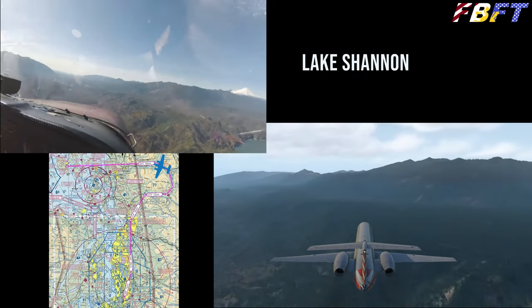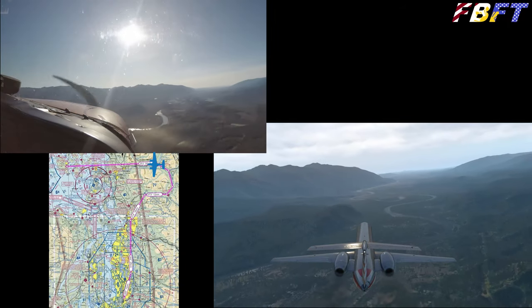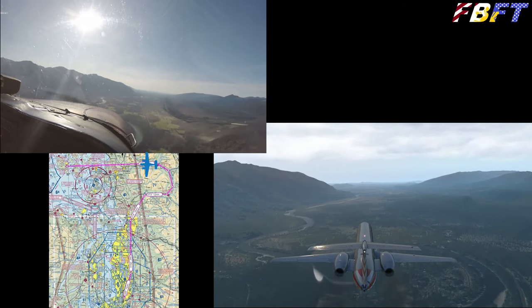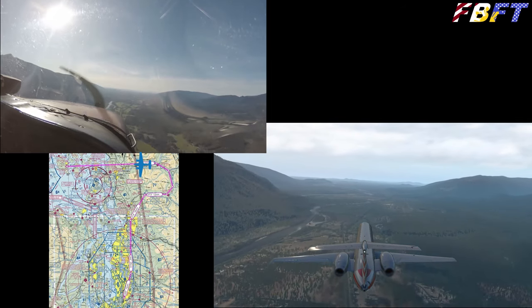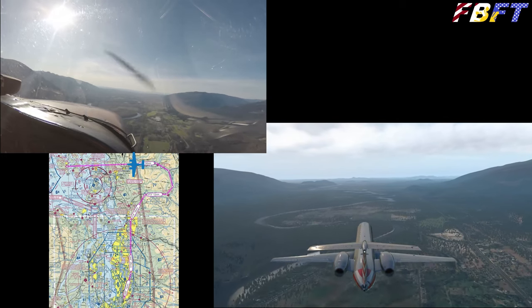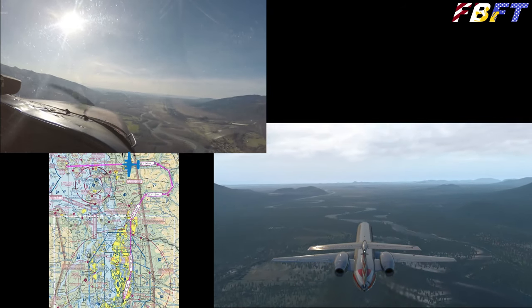All right, as we're moving north here, we're going to pass Lake Shannon, which is dammed on the south end. Takes me a little longer to do the loop around it there with the ERJ. And then we turn back out to the west. Now we're going to be passing Sedro-Woolley and Burlington. The farm fields are going to match very nicely between X-Plane and the real world flight.